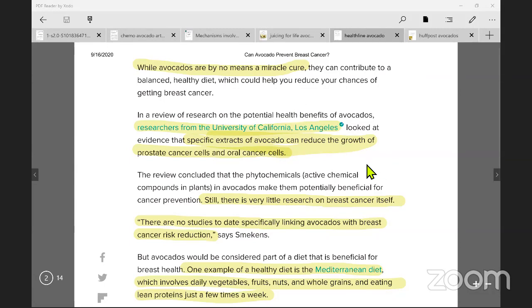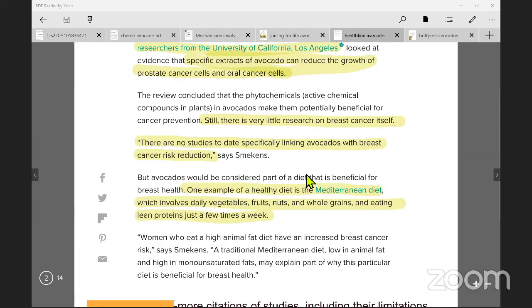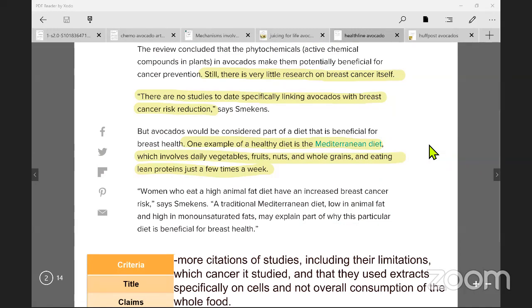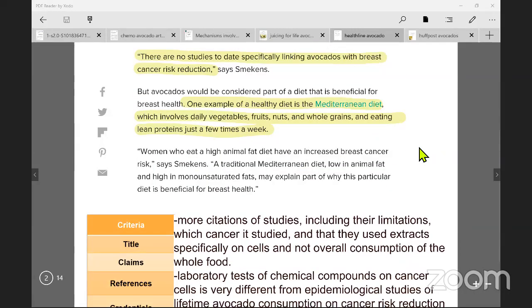Okay, the last thing I wanted to mention. They include the limitations of the studies, which we do like, basically saying that there's no study to date which links avocados to breast cancer reduction. And they do talk about and have a link about the Mediterranean diet, which is well studied, which avocados would be included in, relating to cancer risk reduction, but not necessarily, quote, cancer cure. And so that's also important.